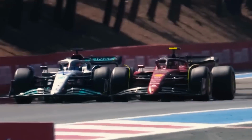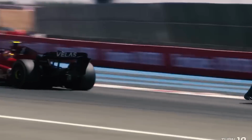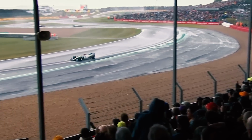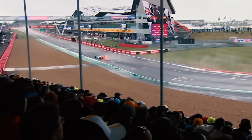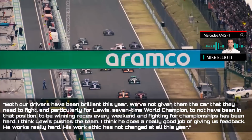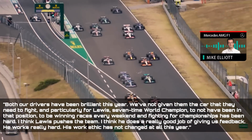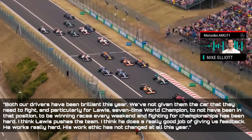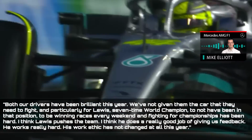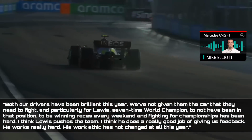Elliott claims that despite Mercedes' difficulties this season, Hamilton has not slowed down or lost focus and is still as motivated as ever in assisting the Silver Arrows in their quest to return to the winner's podium. Both our drivers have been brilliant this year, Elliott told media. We've not given them the car that they need to fight, and particularly for Lewis, 7-time world champion, to not have been in that position, to be winning races every weekend and fighting for the championships has been hard.